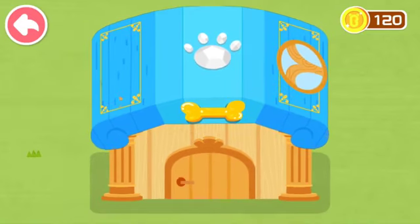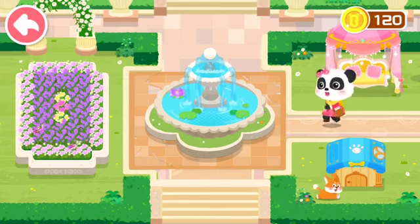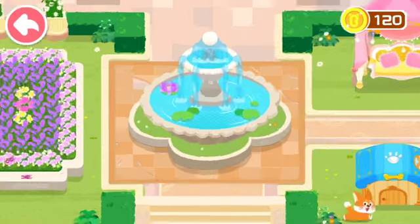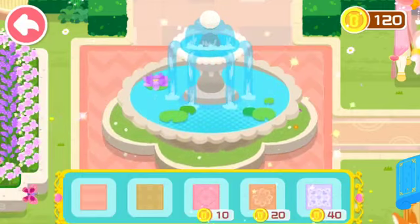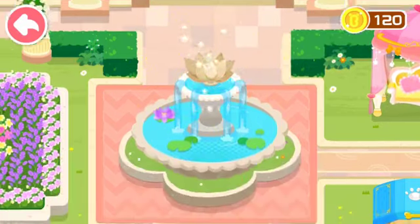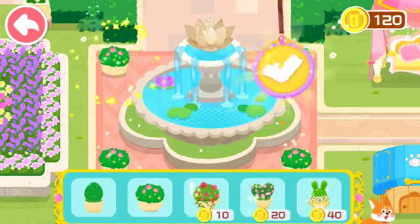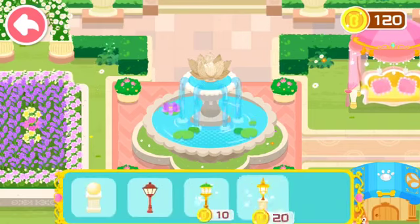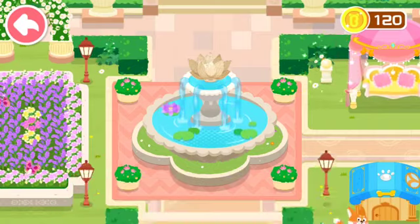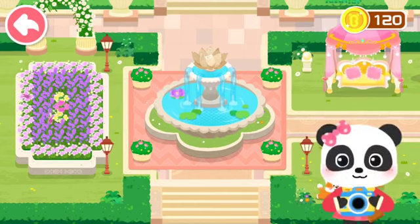The puppy is sure to love this new home. Good job! Next, let's choose some decorations. Let's do it! This garden is gorgeous. Let's take a picture to record it.